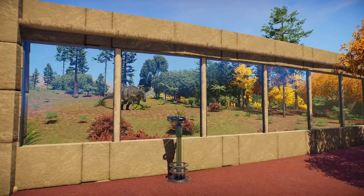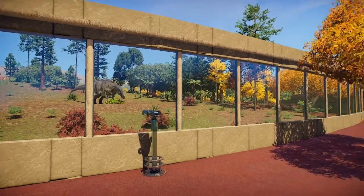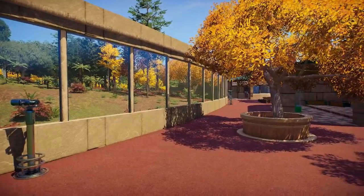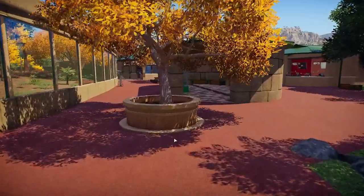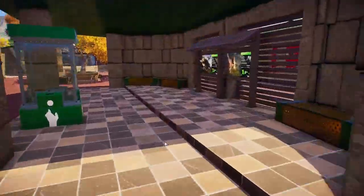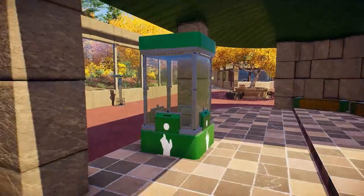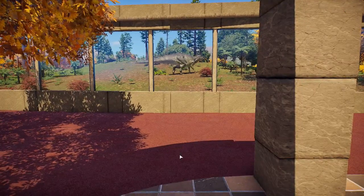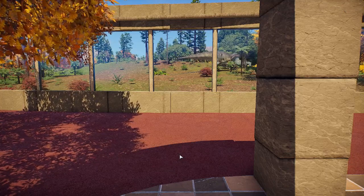And pan a little to the right, and so, like I said, extensive. You can see a planter with a tree and a structure just beyond that, another structure back there. But we're going to go into that first one, which is kind of a shelter area, and that's where the info screens are and the donation bin, and some seats for the guests so they can hang out and watch whatever dinosaurs decide to come over the hill and hang out here.